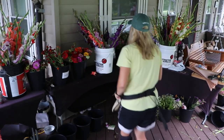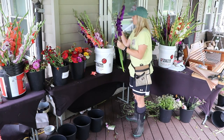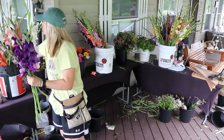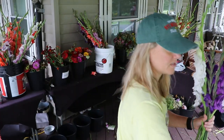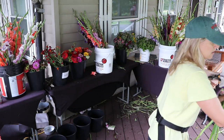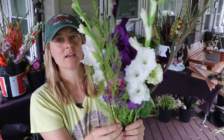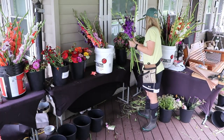Let's make number two. I'm going to go with a darky dark purple. Yup. I'm going to go with purple and white. Purple and white does not bother me at all. We are going to put some lighter purple zinnias in. I'm going to use a white zinnia as well. Two sprigs of Sweet Annie. Whew. We're going to come back here for some sunflowers.